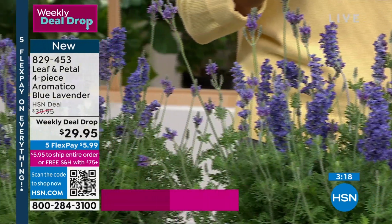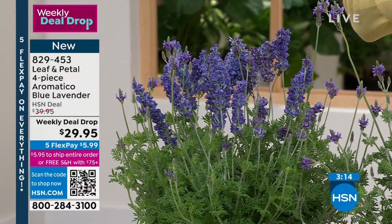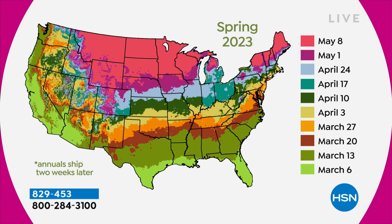So let me ask you, Rochelle, maybe you can walk us through. We're going to see a map here as far as when we ship it, depending upon where you live in the country, right? Yep. So we ship based on your zip code, basically. So we already know when is going to be, one, safe, and two, the correct time to plant. Safe in the sense that the plant's not going to freeze en route to you. So these shipping zones, you just kind of look where you are. That's when we will ship the plant out to you.